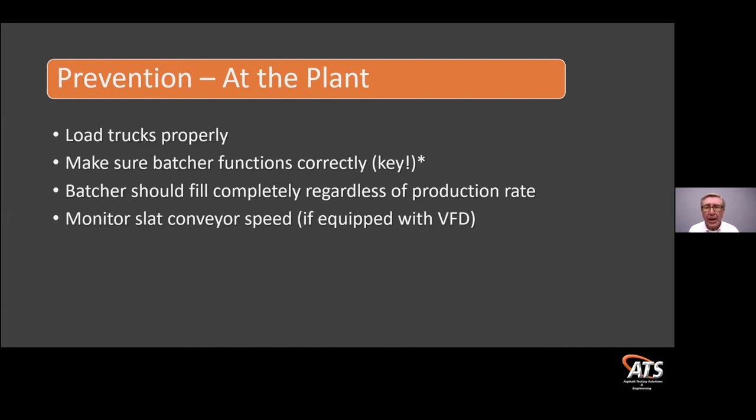So with these kinds of plants, you can match your slat speed with your production rate. Like Steve said, you don't want to feed so much material into the slat that it can't keep up with production, which rolls back over the top of the batcher and can cause some segregation right in the slat conveyor. If you go too fast, and particularly if you're running a stone heavy mix, a gap graded mix, an SMA type mix, an open graded friction course type mix, you can actually chuck the material to the far side of the batcher or the transfer point if the slat's running too fast.